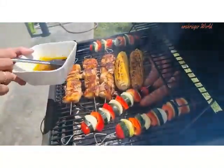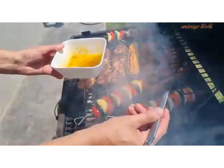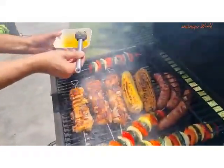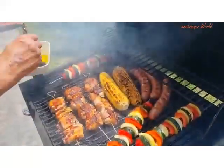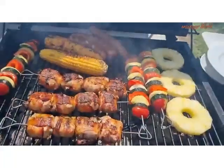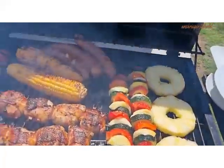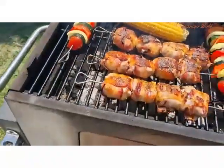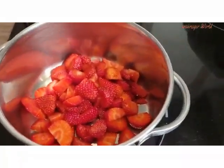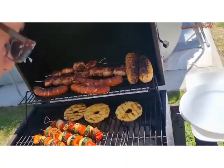So he's just arranging the vegetables to grill and then topping them up with some marinade, which is just olive oil, some spices of your choice, salt, pepper, and whatever you want to add to flavor your vegetable. So now we just added also the pineapple. This one we add almost at the end because it does not take much time to grill. We just need some aromas of the fire. And then my strawberry sauce, I'm going to heat it up and then come back and add some honey.